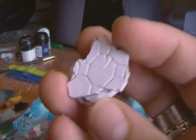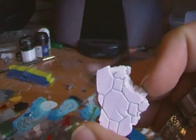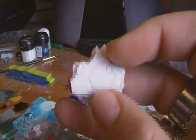It does take a bit of fishing around to find these Ground Rex, because they've got so much stuff. But seriously, if you guys are after scenic bases, I recommend you get some of these.